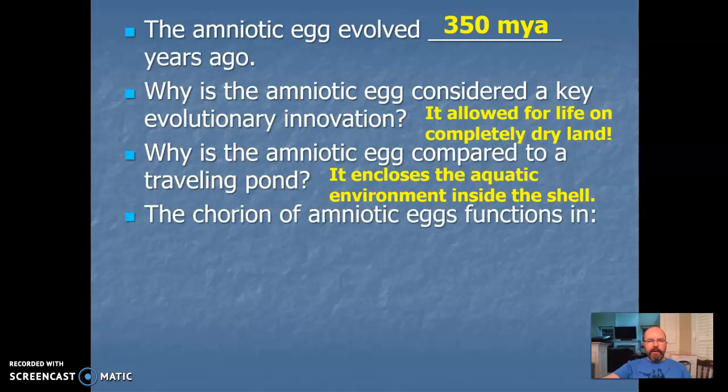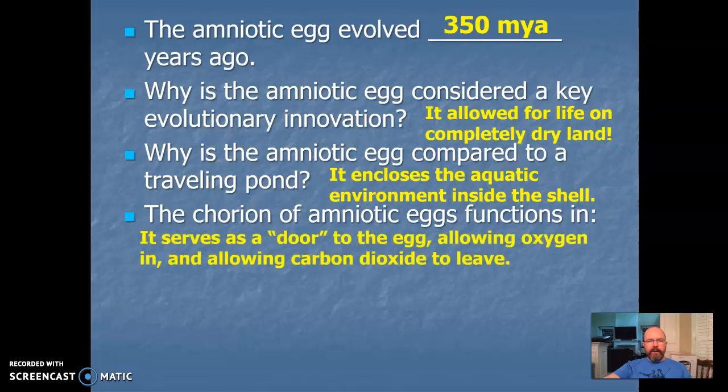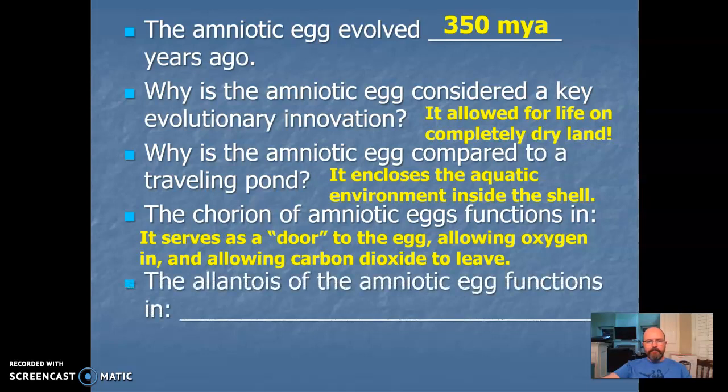The chorion of the amniotic egg functions in the following ways. It serves as a door to the egg, allowing oxygen in and allowing carbon dioxide to leave. So gas exchange. It is the way that gases are exchanged.